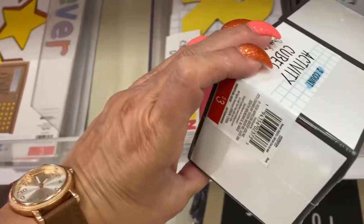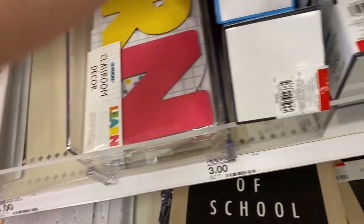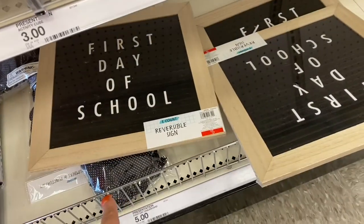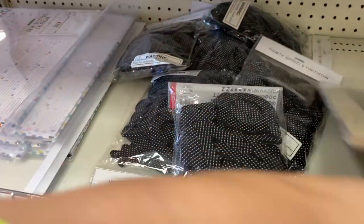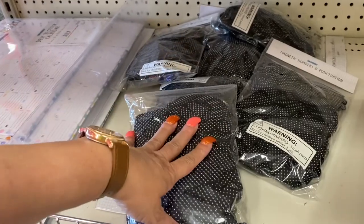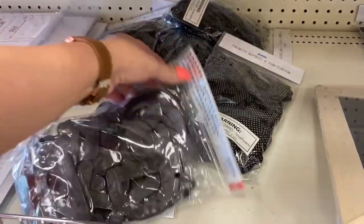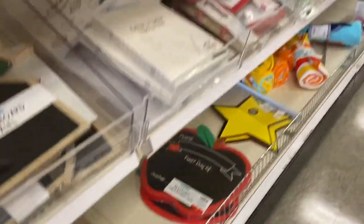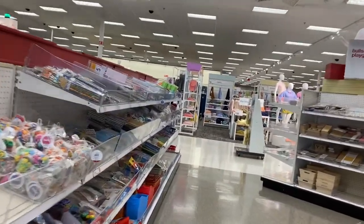And then these are the activity cubes, the dry erase. These are really neat, guys. Those are $3. And look at these. So these reversible signs right here are $5. And here's some more of those magnetic numbers and punctuations. Those guys are $5. Okay, guys, so it looks like I got everything over here at the Bullseye Playground. I hope you guys are having an awesome day.